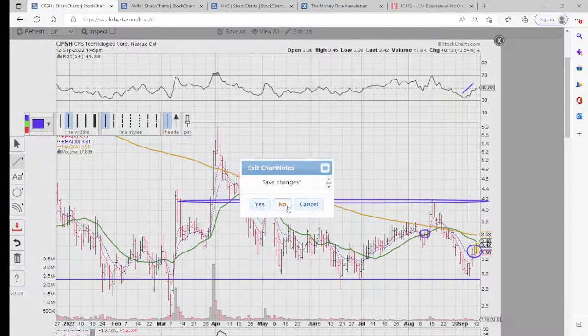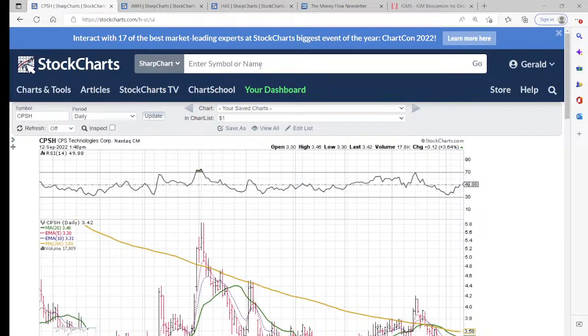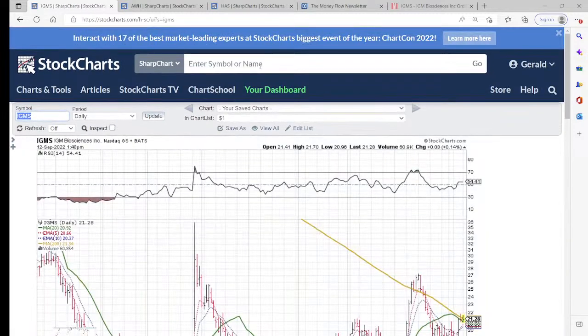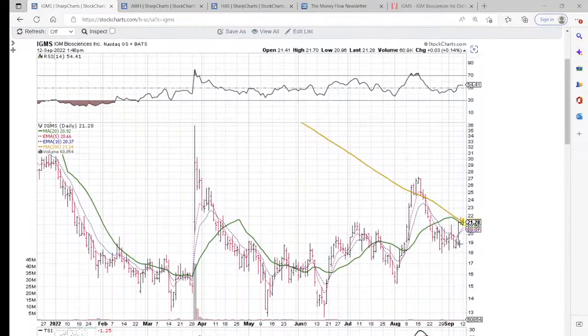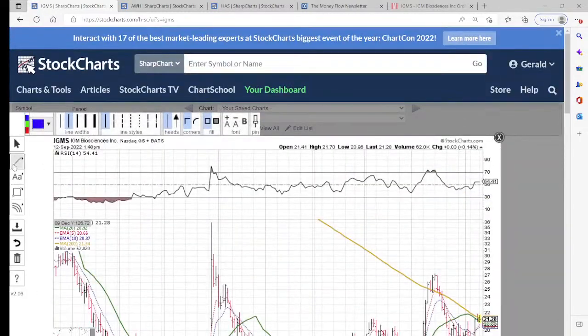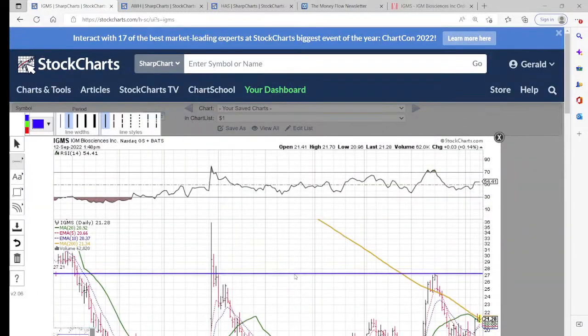Something else I wanted, another trade that I've been in for a minute that hasn't kicked off yet. It hasn't been that long. IGMS. Starting to possibly break out here. I haven't added yet. I may into the close just a little bit. It has a few shares. The target's right here, $27. So it's been here a bunch of times.